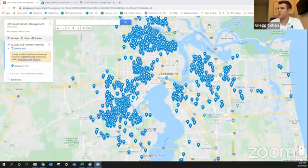So one of the things you should be asking somebody if you're thinking about investing with them is, show me your track record of success in that neighborhood. And that's what I wanted to show you here on San Juan. All right, let's do the screen thing again here. There we go. All right, so what I'm showing you here is a map of Jacksonville.